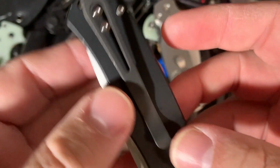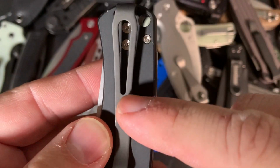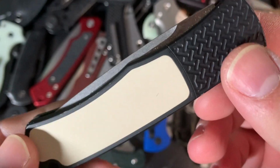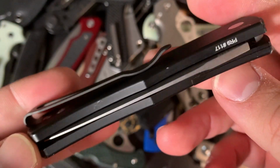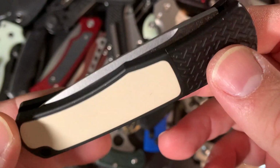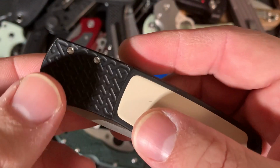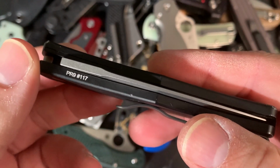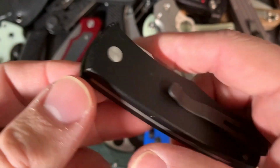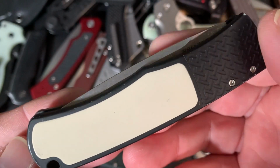I'm a little reluctant to EDC it because I don't want to scratch up this pocket clip because I don't know if I can get a replacement for it very easily. And this is an expensive knife that I may at some point want to resell. So yeah, that's one of the issues about carrying an expensive knife, right? If you lose it or if you get it dinged up just using it as an EDC, it's a real loss. So you're less likely to carry it as an EDC, or at least I am.